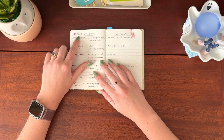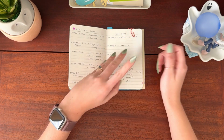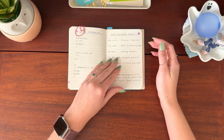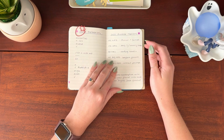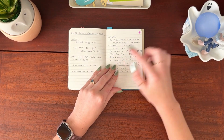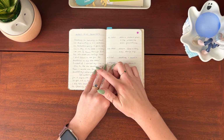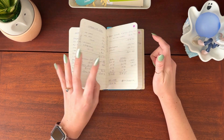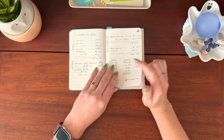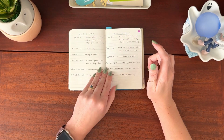So I've been writing how I'm using my current books and how I want to use them in 2025. Notes on video exporting, more 2025 planner thoughts, Hobonichi wants and needs, more 2025 thoughts, Hobonichi plan, kind of like a wish list, video ideas.